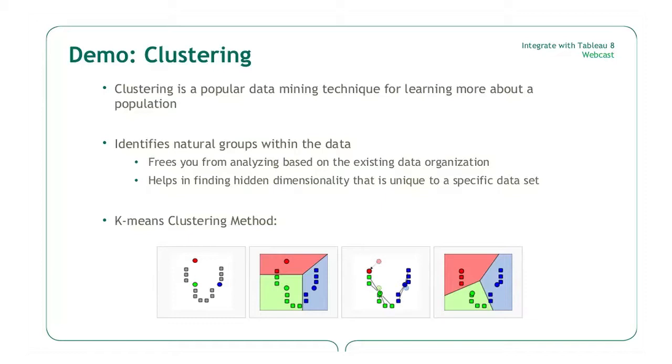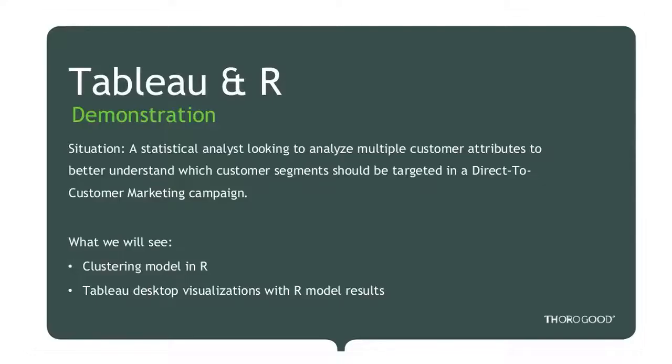Clustering is a popular data mining technique that allows you to separate members of your population into different groups based on specific characteristics. This enables you to discover relationships and structures within your data. After the members of the population have been categorized into clusters, it is then possible to identify trends and correlations.